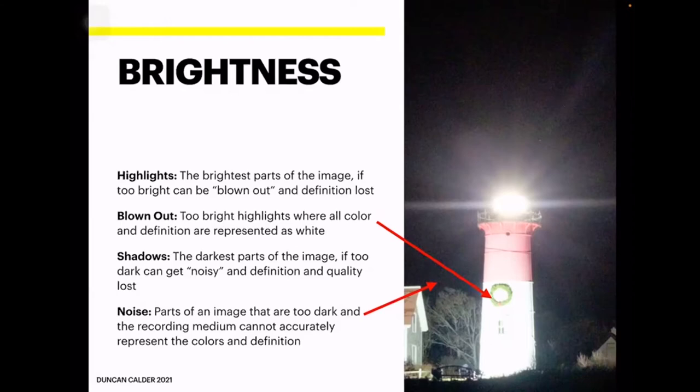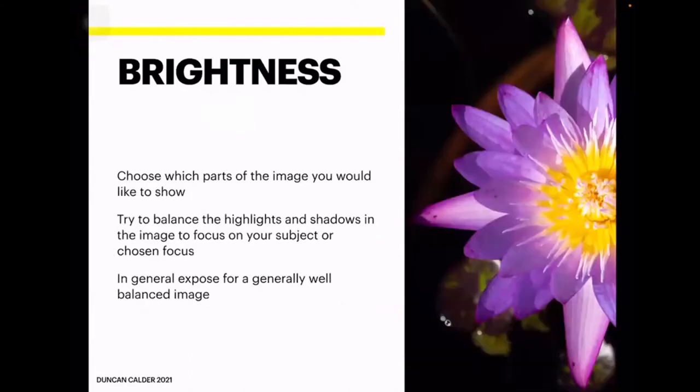So it's when the camera doesn't really know how to represent those colors and those sections of the image, that it shows up as noise, as it can't understand what color it should be. And that's something that also should be avoided. So when you're putting together an image, you want to try to figure out what parts are going to be too bright and what parts are going to be too dark, and then take a picture to balance out the bright and the dark sections.